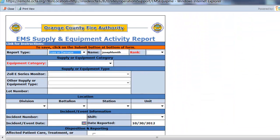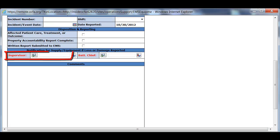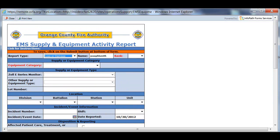damage, an automatic email notification will be sent to your responsible immediate supervisor as well as the battalion chief. So you won't be able to submit the form without putting the name of a supervisor and the name of your battalion chief in those 2 fields. For the sake of this demonstration, we're just going to submit a loss or damage report.